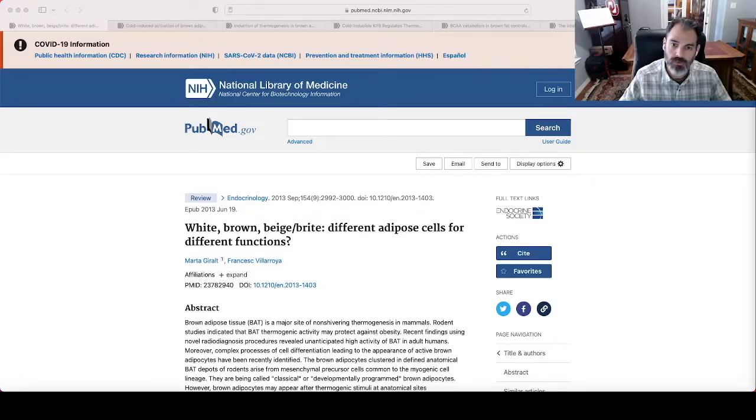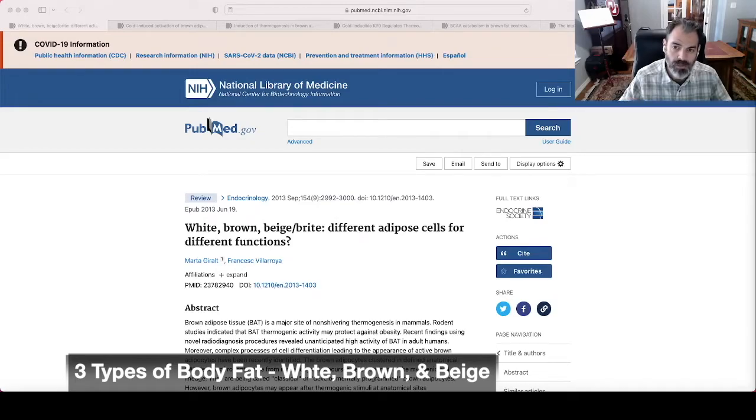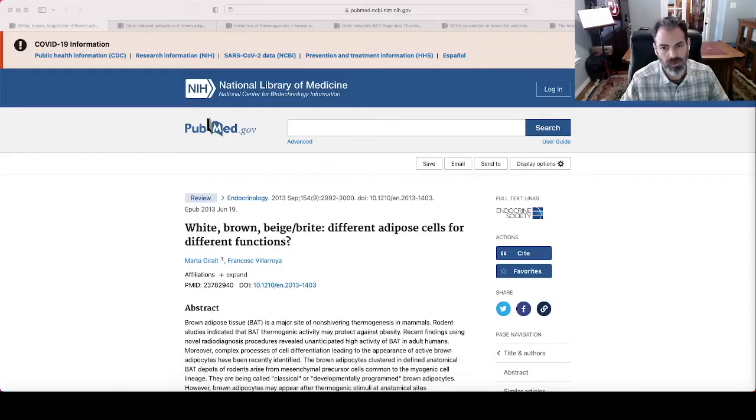So first, types of fat: white, brown, and beige. We all know what body fat is, but what you may not know is that there are three types of body fat, and we can actually change some of our body fat from an inactive to a more metabolically active form just through our diet and lifestyle behaviors. Now, in a paper here noted, white, brown, beige, different adipose cells for different functions. You can look this up.